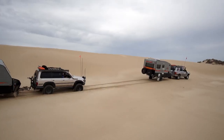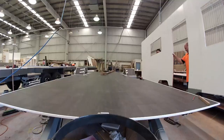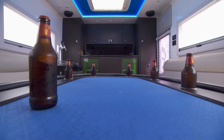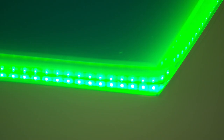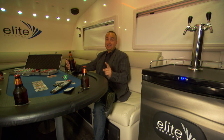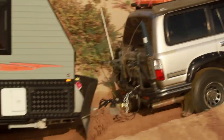If you want to off-road in style, then one company builds extreme caravans with everything from a beer keg to a poker table. They call it the Mobile Man Cave. What happens in the man cave stays in the man cave. How do they do it?